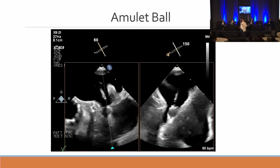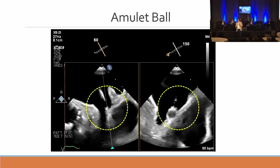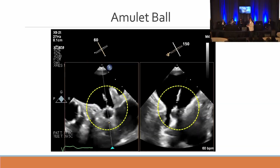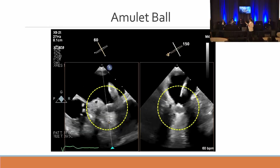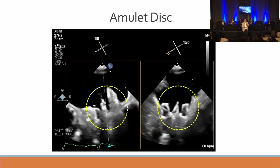Okay, this is the standard. I'll just show you a few steps. We are in the Amulet sheath, with a counterclockwise rotation toward the anterior lobe, or lobe 2 as I called it. It's close to the pulmonary artery, which is on the right-hand side. Then we go into a disc.